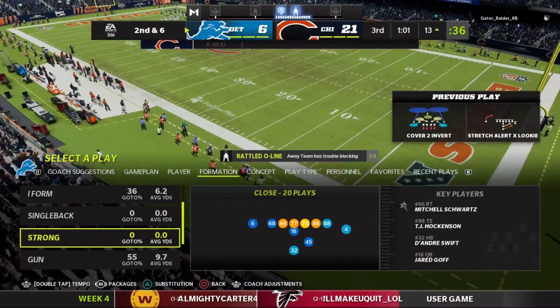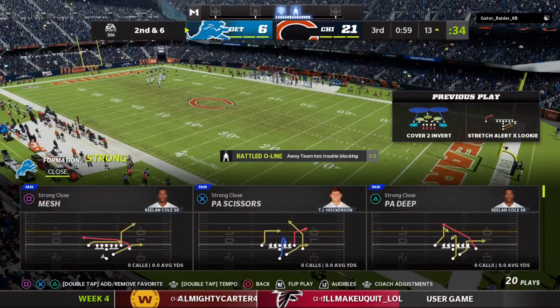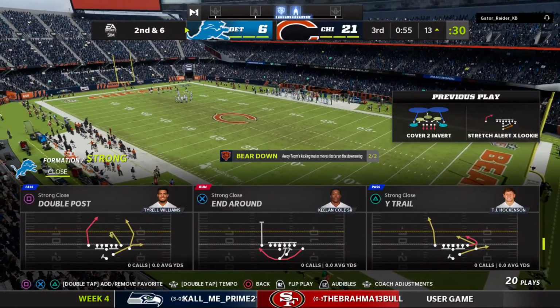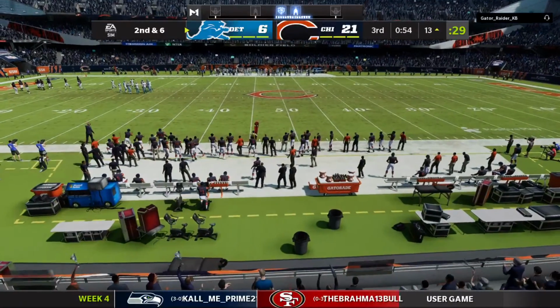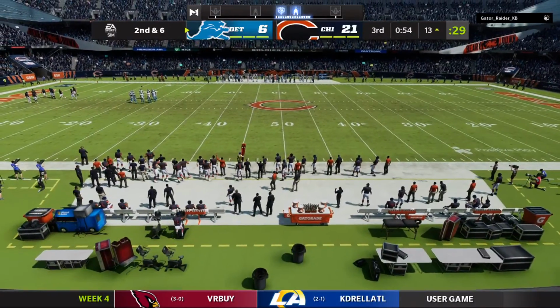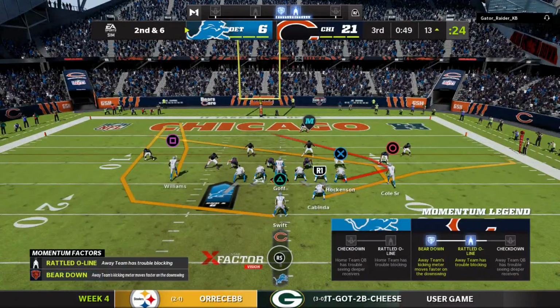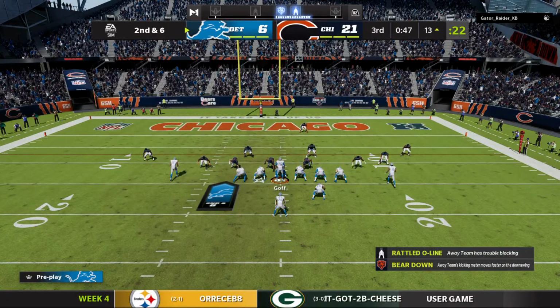Sometimes with the running game, you've just got to stick with it. Look, it's the 3rd quarter, no time to panic. But that also doesn't mean you just do it the same way you've been doing it the entire ball game. Maybe change up some blocking assignments or run a few different plays, but stay with the overall essence of the running game. Following the pickup of 4, here's 2nd and 6.